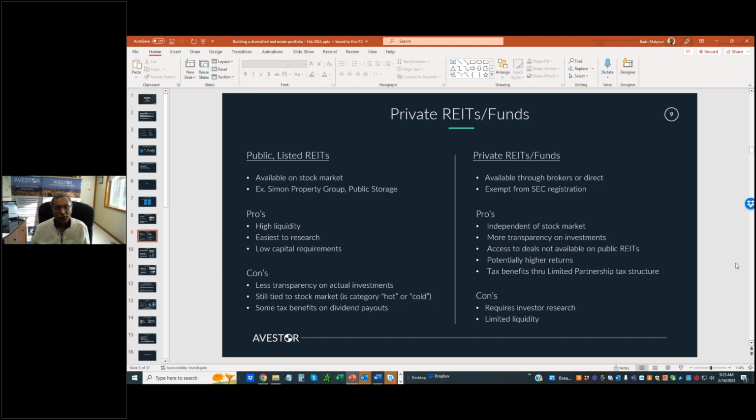The whole point of alternative investment is to move away from the zigs and zags of the stock market, and you can't do that with a public REIT. Whereas a private REIT is available through brokers or directly. They're generally exempt from SEC registration. There is a little more transparency on the investments. You kind of know a little more about what you're getting into.